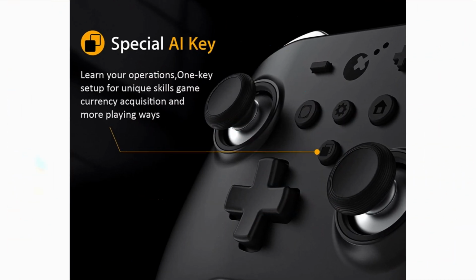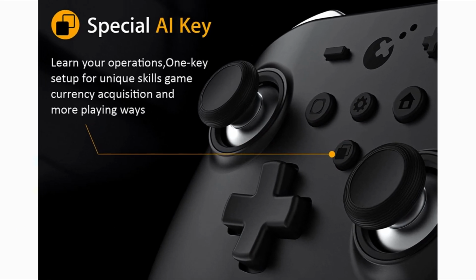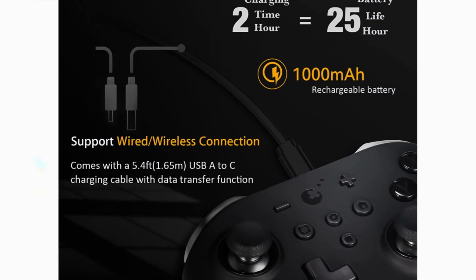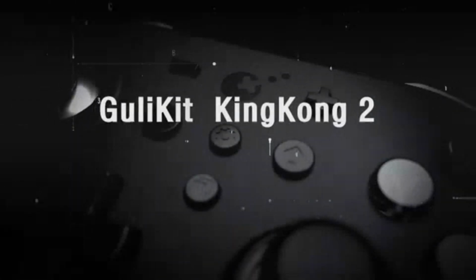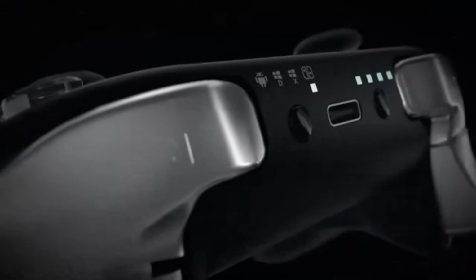Number 2, Ulikit King Kong 2 Pro, resembling a Switch Pro controller. The King Kong 2 Pro has a quality feel and good looks, with contrasting silver shoulder buttons and a black finish. It is textured for enhanced grip and feels comfortable in the hand for long sessions. Silky smooth joysticks and satisfyingly clicky buttons make it a pleasure to use, and the D-pad is decent.